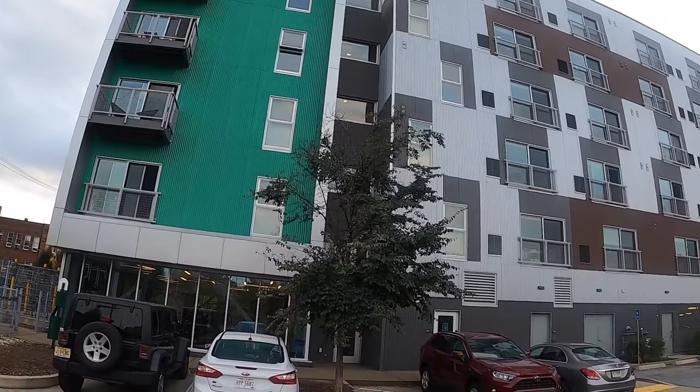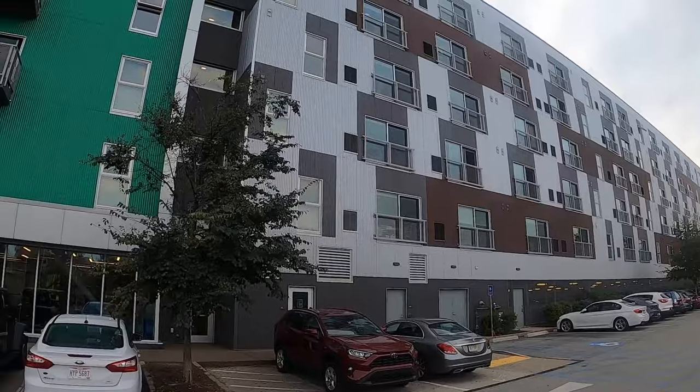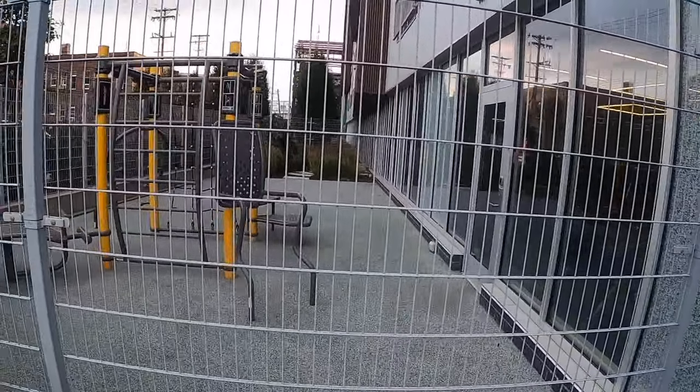Since Lawrenceville went through its extensive revitalization period, there are a ton of new apartment and townhomes that sit adjacent to the older homes here.